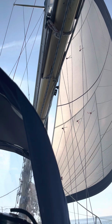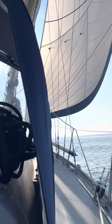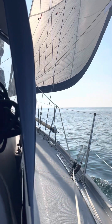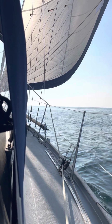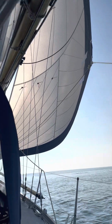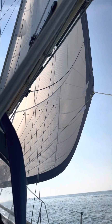And I put this thing up when the anemometer at the top of the mast was showing 4.5 knots of wind. Now normally this boat won't sail until I get 6 knots, and then we'll just start moving. But we started moving just with the headsail, and then put up the main. There we go, and off we went.